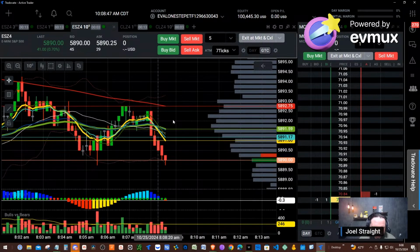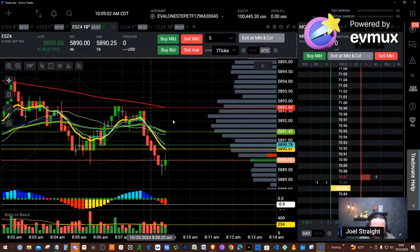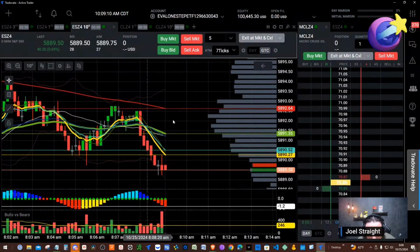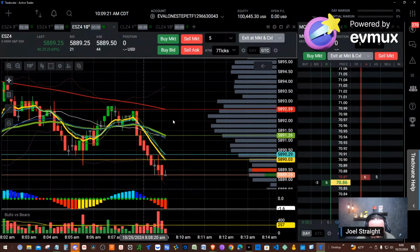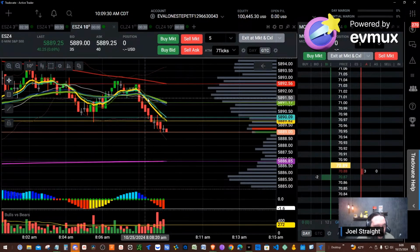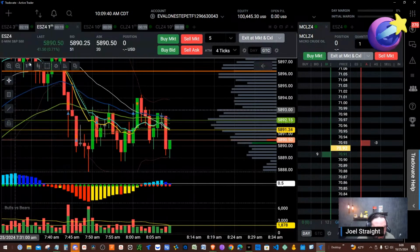Big sell off there. All right, big sell off. Big rejection. Pulling back to 90. That's sort of the area to watch. You can see we've got triple bottom support there. Right here.